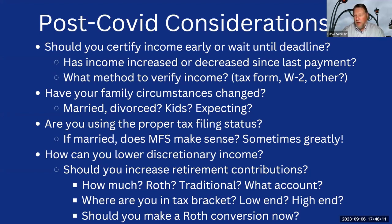And then where are you in your tax bracket? So not what tax bracket you are in, not what your marginal tax rate is, but where in your tax bracket are you? Are you on the lower end of it? Are you on the higher end? This is important. And then should you make a Roth conversion now? There's a lot of talk about Roth conversions, but how does a Roth conversion impact discretionary income and ultimately your monthly payment going forward?